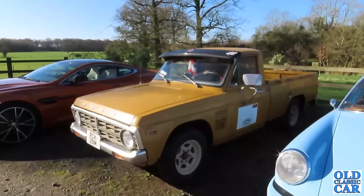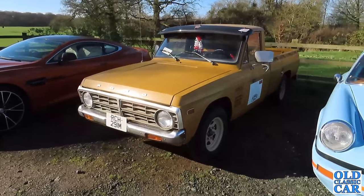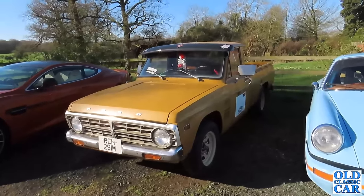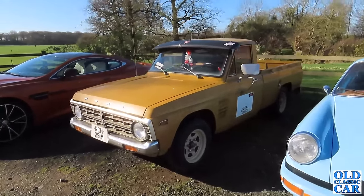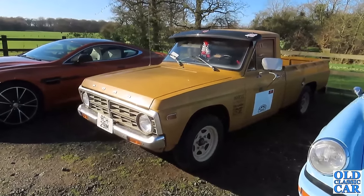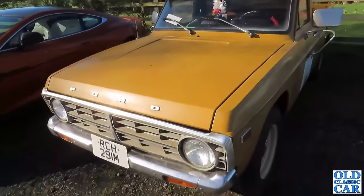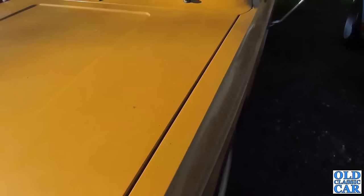I'm really taken though by this little Ford pickup from the early 1970s. I'd love to know what the story is with that. I've never seen anything like it before. It's just so small, and it looks super duper original, lovely original paint on here.